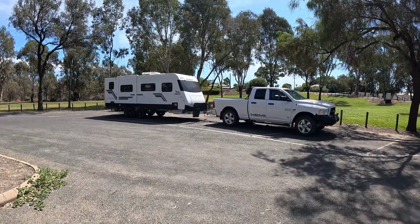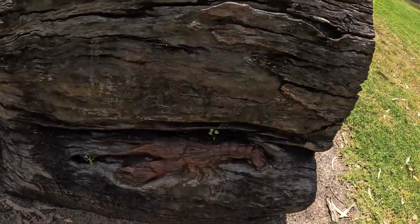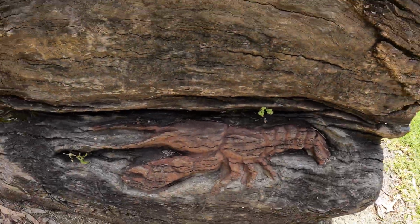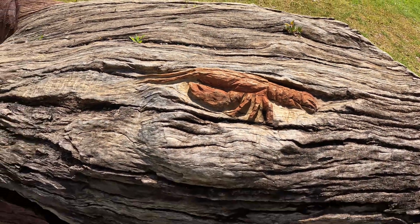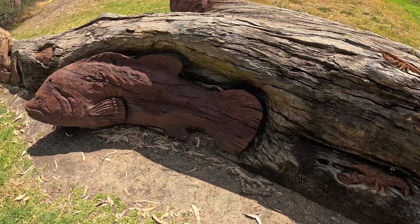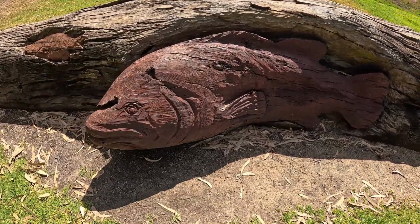This will be part 3 of our holiday. So we've left Broken Hill and we're heading down the Murray River basically. So anyway, this is Wentworth. We've just pulled up at a park here in Wentworth for a bit of chainsaw art.